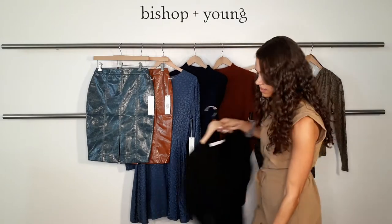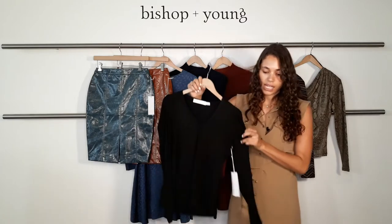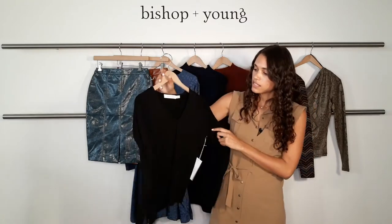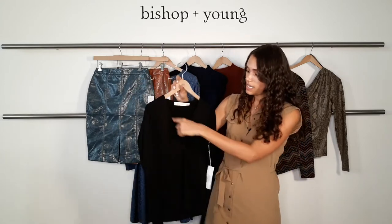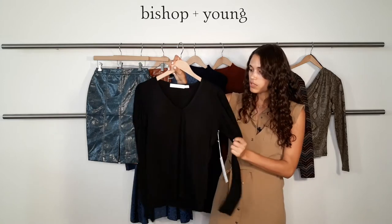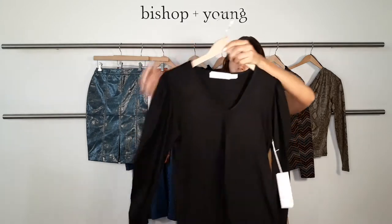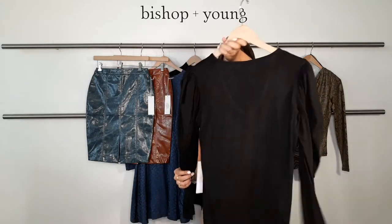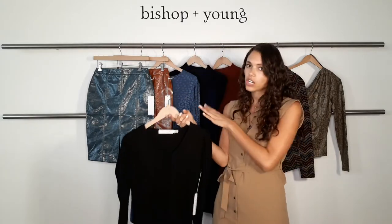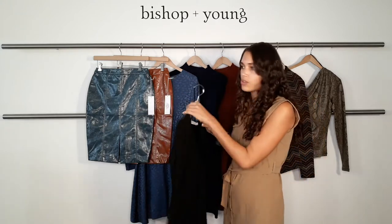Our next piece here is going to be our Alexa puff sleeve top. This is just such an easy basic with a little bit of flair to it. It's a nice V-neck, super stretch cozy fabrication. Here we have the puff sleeve detailing, and puff sleeve tops are so huge right now. And this looks great back to any of our bottoms, back to those vegan leather skirts. You can wear it with jeans. It's just such a great essential to have in your wardrobe.